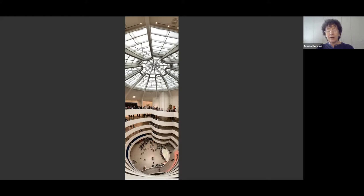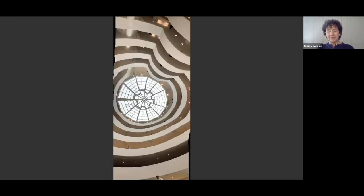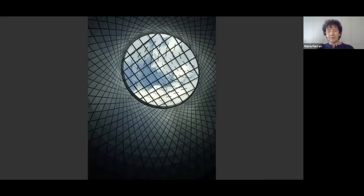This is at the Guggenheim, and this is with my cell phone. This is in panoramic mode, so this is a really tough shot to get, but you have to pan all the way up to get the entire museum from the skylight down. This is also panoramic. This is the train station down at Fulton Street.